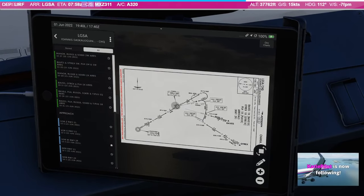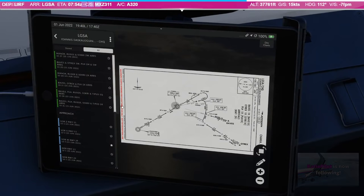My sensitivity on the TCA is linear, so just straight lines, and then I've got a tiny dead zone in the middle.